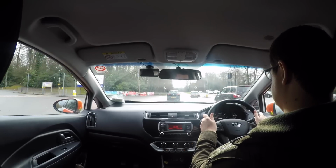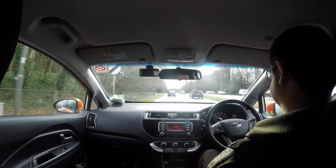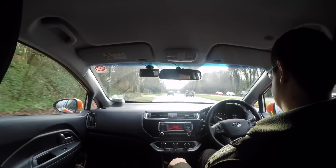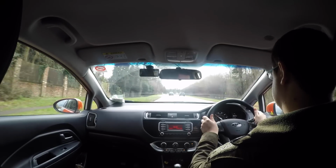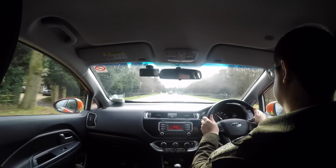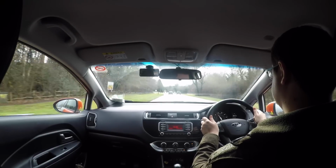So we can see here the road's going to national speed limit, which is going to be 70 miles per hour. So I'm going to build my speed up and go through my gears. I'm in third gear at the moment, and I'll use third gear to build speed. The engine is revving, but I'm not going to go for gear 4, I'm just going to skip to gear 5.